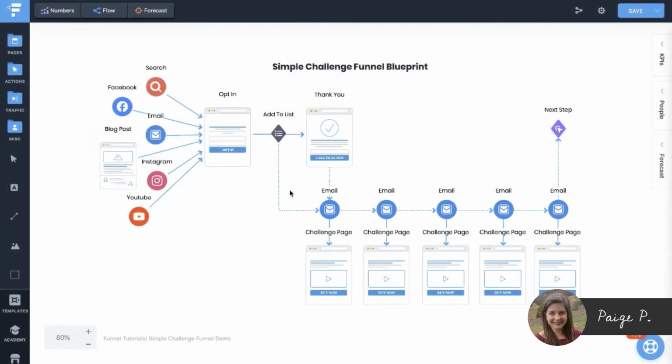Going back to our automation, as soon as they opt into the challenge, they're going to get that first challenge email, and that's for day 1. On day 2, we're going to send another email that includes the next challenge. On day 3, the next email. Day 4, the next email. Day 5, the next email. And that's essentially the end of our challenge funnel. And then we can decide what that next step is.